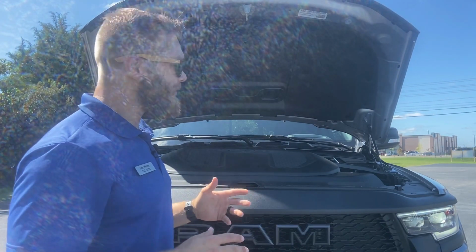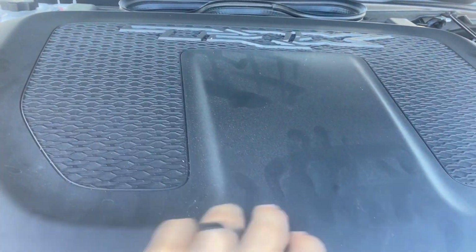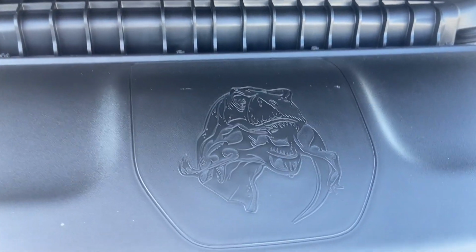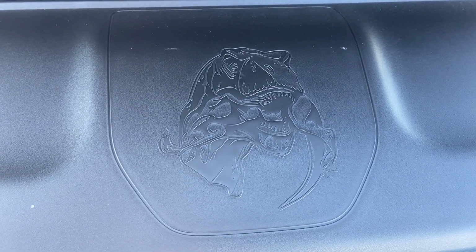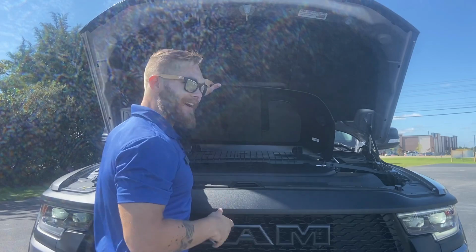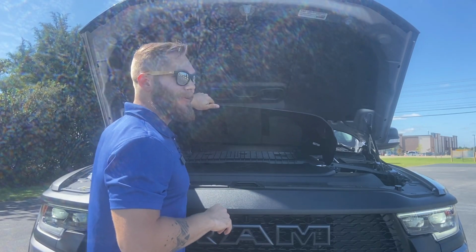Also, just a cool little Easter egg for the TRX. You can see this cover panel right here has the TRX logo up here. Well, if we just pick this up and lift it up, you can see we have a graphic of a Tyrannosaurus Rex with a raptor clenched in its jaws. I don't know, maybe it's just Ram throwing a little bit of shade, but anyways.